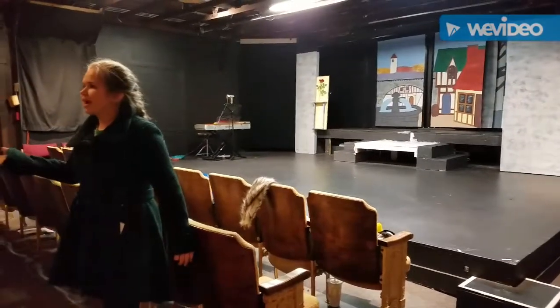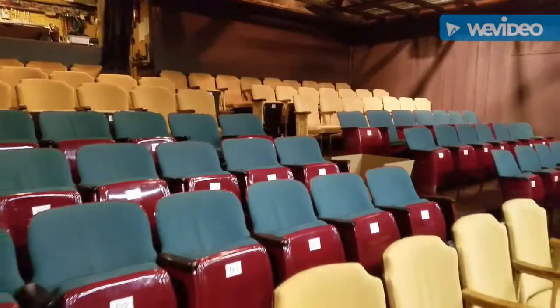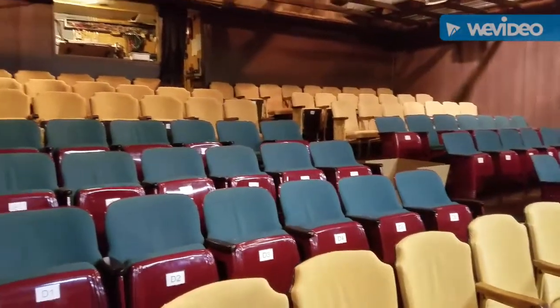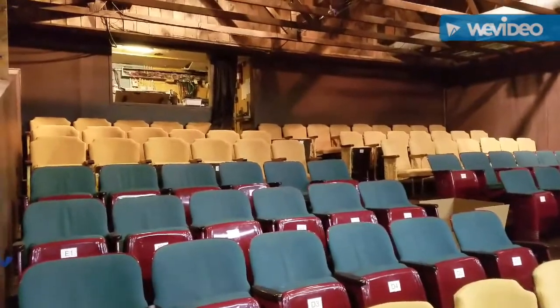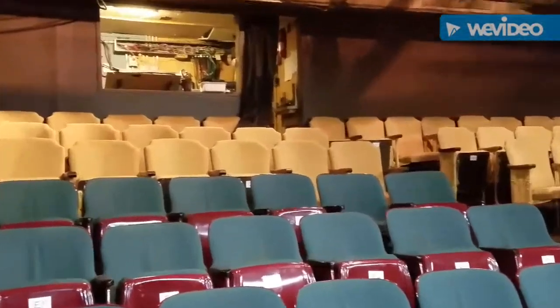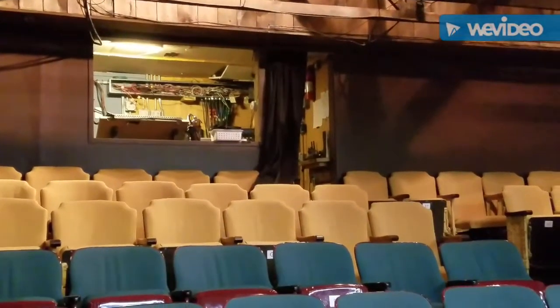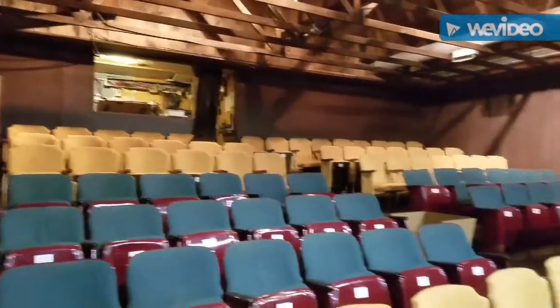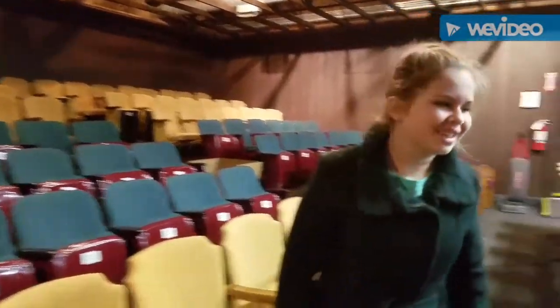And if you turn around, this is the audience. It holds roughly 130 people. And up there, that's the lighting booth for where all of the lights and sounds are controlled. So if you want to get a boom or a crash or a lightning flash, then there are certain buttons you can press, and it just goes.